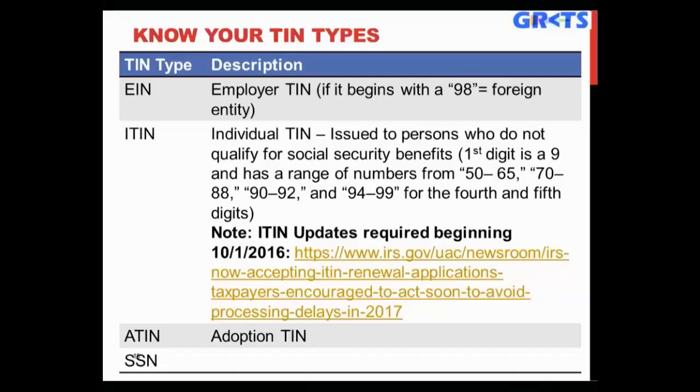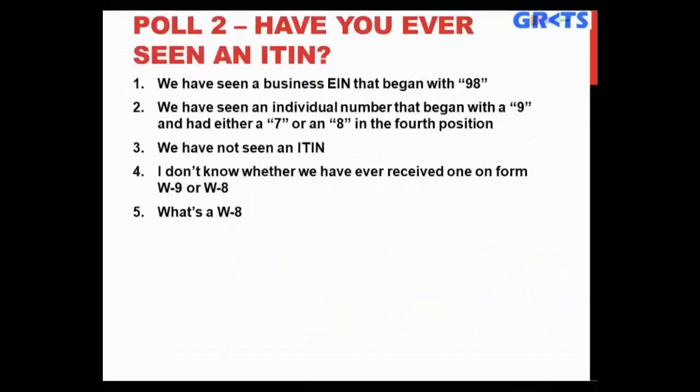There's a note in the middle of the slide that says that I-10s are expiring. It's true. Started in late 2016 and going into 17. Be aware. Every year, a certain part of the series that I just showed you, the 50 to 65, 70 to 88, et cetera, a certain part of that each year expires. So it's beyond scope for today. Just warning you about it. Please be aware. You may have I-10s that are no longer of use. So the URL there will get you started on understanding that.